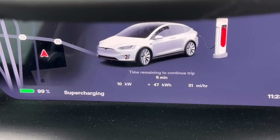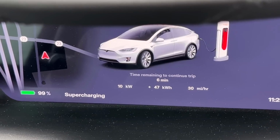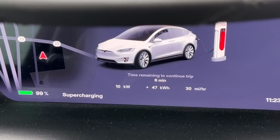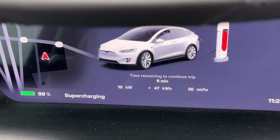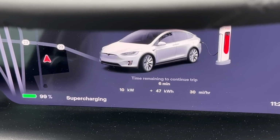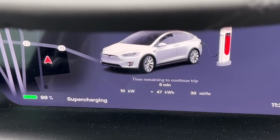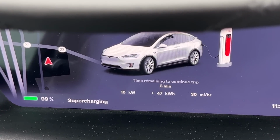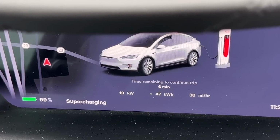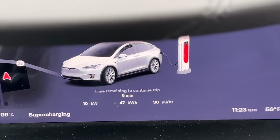99%. I've taken this opportunity to allow it to charge to absolutely 100%. The Model X here sits around most of the time, and I think the battery management system loses track of how much the battery can actually store. So once in a while, it's good to go all the way up to 100%. So since we have to do that, that's what I'm doing.